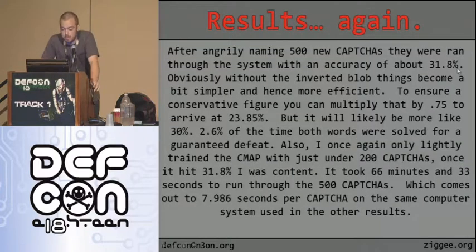So after angrily naming 500 new CAPTCHAs, they were run through the system with an accuracy of about 32%. Obviously, without the inverted blob, things become a bit simpler and hence more efficient. To ensure a conservative figure, you can multiply that by 0.75 to arrive at 23.85%, but it will more likely be about 30%. 2.5% of the time, both words were solved for guaranteed defeat. Also, I once again only lightly trained the CMAP with just under 200 CAPTCHAs. Once I hit 31.8%, I was content. It took about 66 minutes and 33 seconds to run through the 500 CAPTCHAs, about 8 seconds per CAPTCHA on the same computer system as the other results.